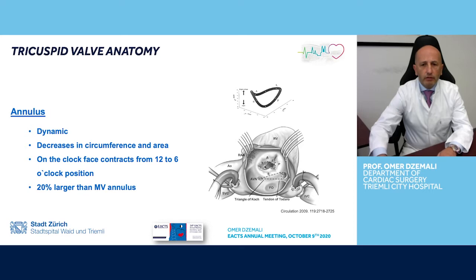The tricuspid annulus is a very dynamic structure and can change significantly with loading conditions. During the cardiac cycle, even in atrial systole, there is approximately 19% reduction of the annular circumference. Normal tricuspid valve diameter in adults is around 28 mm. Significant tricuspid annular dilatation is defined by a diastolic diameter of more than 21 mm per meter square. Transferred to the clock phase, the annulus contracts from 12 to 6 o'clock. The tricuspid annulus is about 20% larger than the mitral annulus.